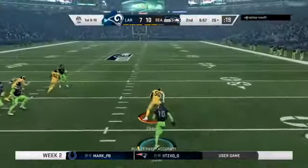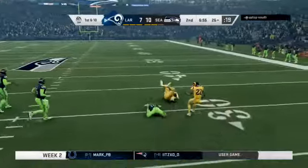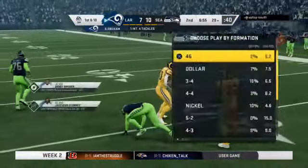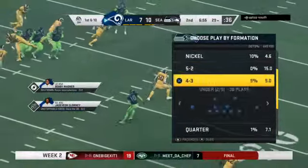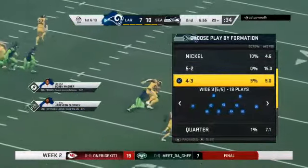Looking for Lockett, and it's intercepted. Picked off at the 21. And he'll bring this one back to the 29. Second interception for him now here in this first half.